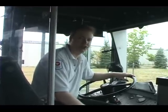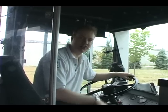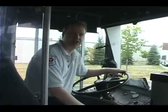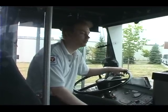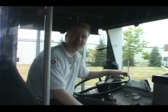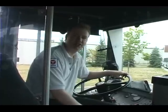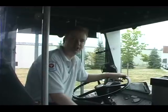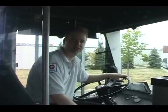Some of our routes do take the freeway. Those are usually the big Arctics that bend in the middle, the 60-foot buses. I don't drive them too much, but I have driven them before. But I guess the best thing to do would be to take you for a short little ride. So we'll show you what it's like to actually be a passenger and ride one of our buses.